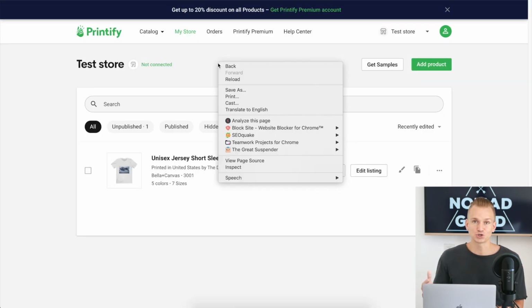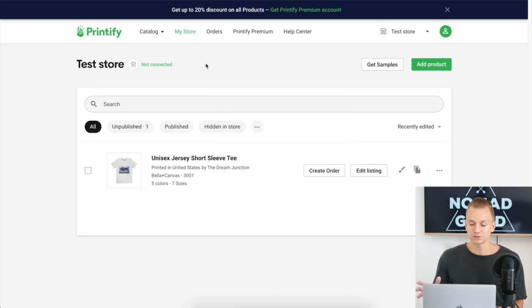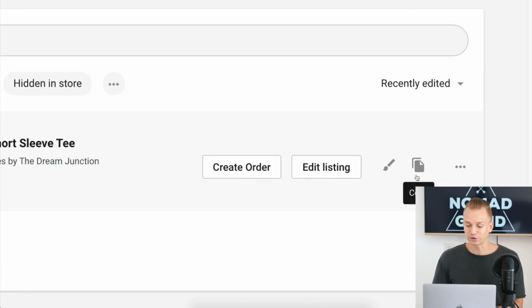So when it comes to the actual store, and I'm not going to go through the whole tutorial, this is just a review of some of the things that you actually need to pay attention to. So I'm not going to explain everything, but a couple of things that I really like about Printify is, if you look right here, they have this button here, copy.